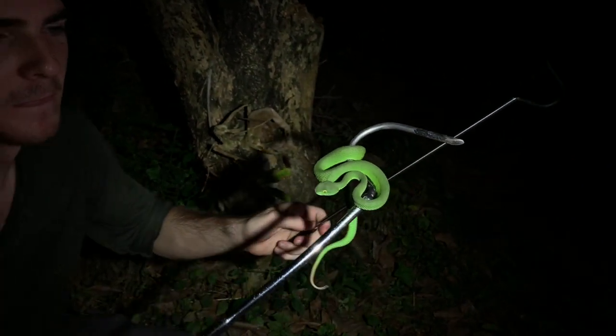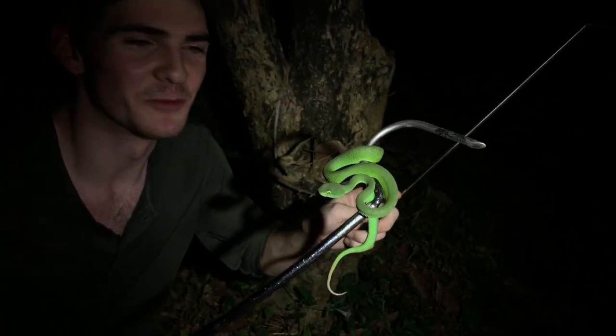Wow, look at that. Really, really pretty. Wow. Now, these guys are primarily nocturnal. That's when they do a lot of their moving around, breeding, and feeding. Their diet consists mostly of lizards, frogs, sometimes small rodents, and birds. That's pretty regular for most species of arboreal vipers in general, and most species of smaller viper in that kind of group. Really, really cool.